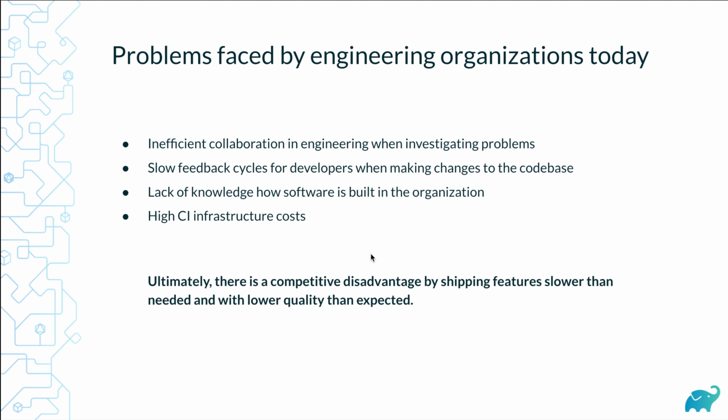Ultimately, there's a competitive disadvantage by shipping features slower than needed and with a lower quality than expected. You might find that your competition will be beating you in terms of deploying software or features to users faster than you are, because you're being impeded by some of these problems.